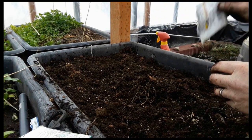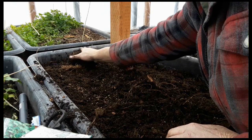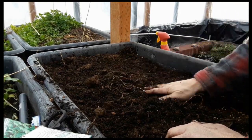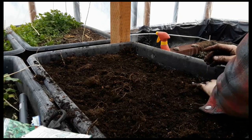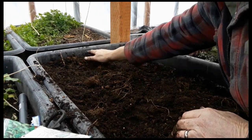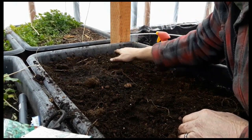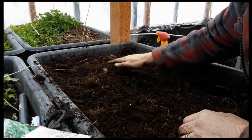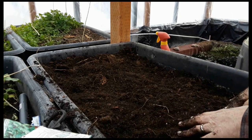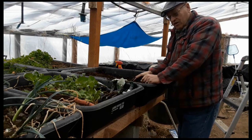Okay, so now what we'll do is work these in, kind of cover them up, and don't want to bury them too deeply. You just want to have enough to cover them. If you just mess this up a little bit, that generally does the job. And if you see too many of them that are visible, you want to cover them up too. That's just some vegetation from last year. There we go. Okay, now we will keep this well watered and see if they start coming up.